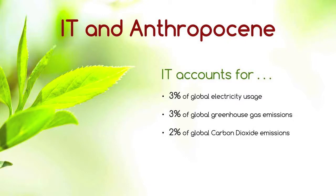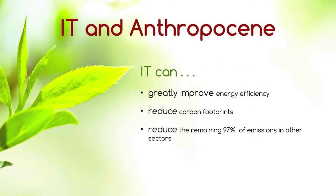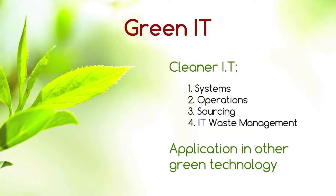However, it accounts for 3% of the global use of electricity, 3% of all greenhouse gas emissions, and specifically it accounts for 2% of carbon dioxide emissions. Information technology can improve energy efficiency in many sectors, as well as reduce their carbon footprint. In addition, IT can be used to reduce 97% of the greenhouse emissions in other sectors. Green IT curtails information technologies' environmental impact and has a positive impact on the carbon footprint.